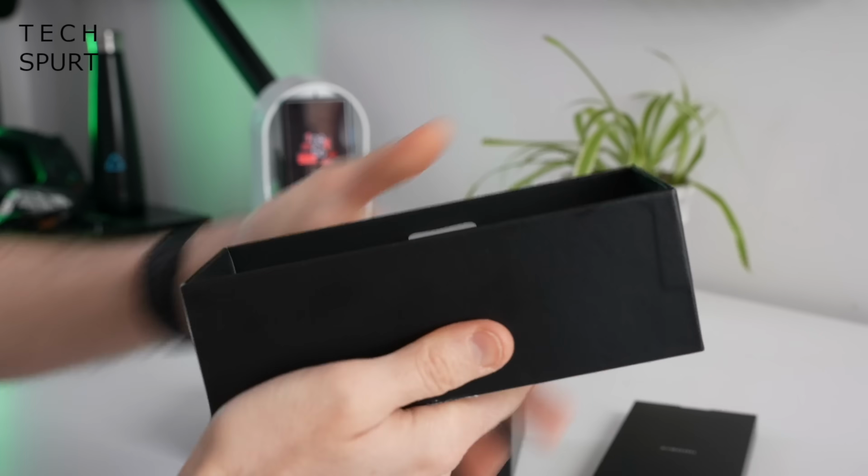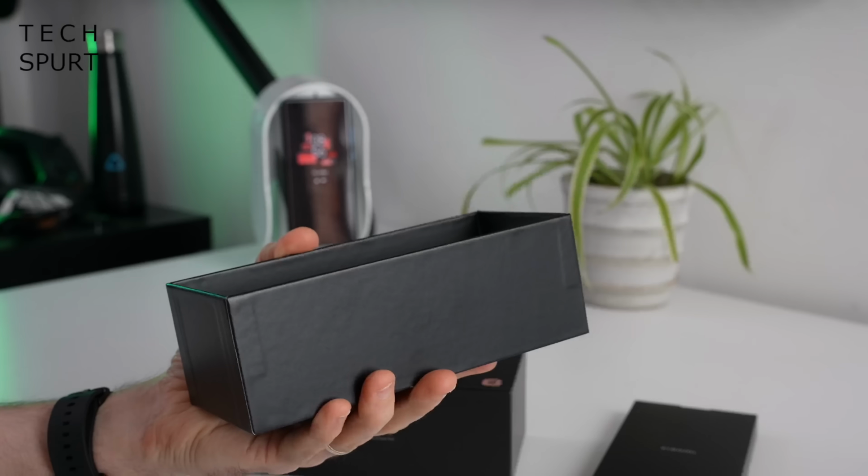So if you're looking for super premium tech right now, this thing's got the kind of specs to effortlessly take on the likes of Samsung's Galaxy S22 Ultra, the Oppo Find X5 Pro. And what do you get in the box?